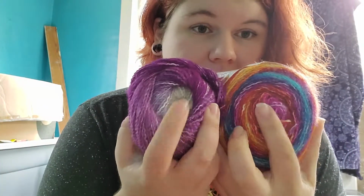So I'm going to be making some shawls. I'm excited about that. So that was it for Michael's. That one turned out to be a little more than I was hoping. It came out to be about 18 and some change. But the Loops and Threads was buy one get one half off. So if I bought one, I was like, might as well go in there and get that second one for half off.